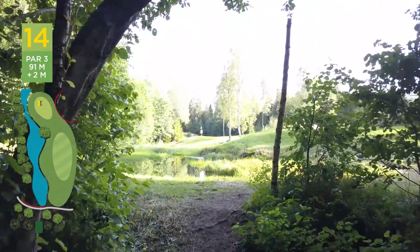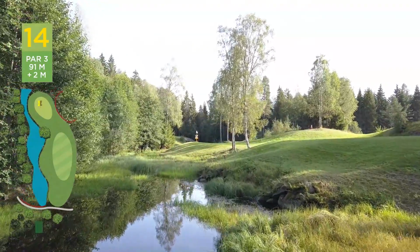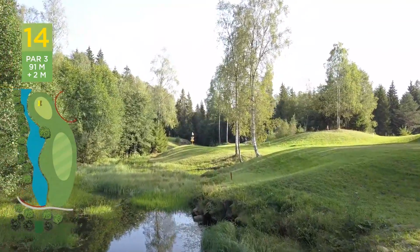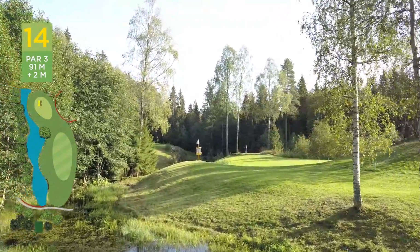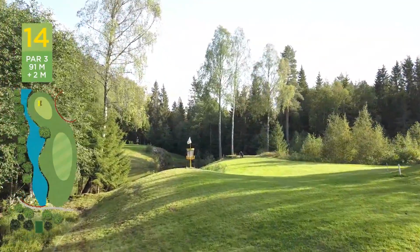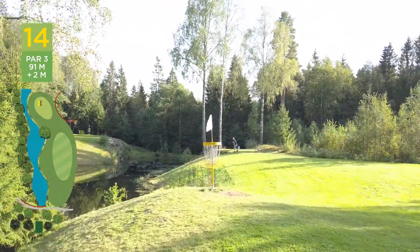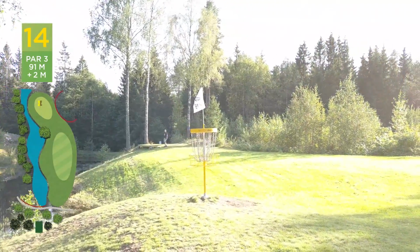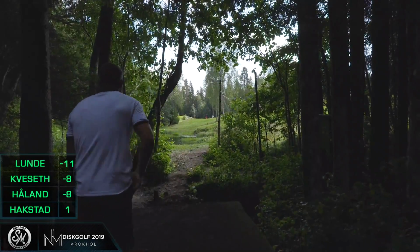Hole 14, par 3, 91 meters over the water. This is one of the easier holes, but it still has some difficult areas. You've got OB on the right, so you can't really just bail out, and obviously you have the pond. If you go deep of the basket, you're going to go in the water as well, so you have to be a little bit careful. Don't throw too hard off the tee. You just want to have that little bit of right movement and find that nice, safe area just to the right of the pin.